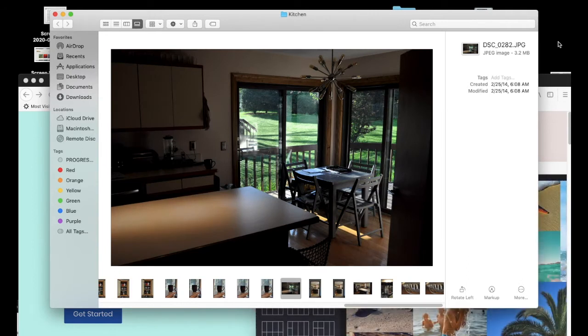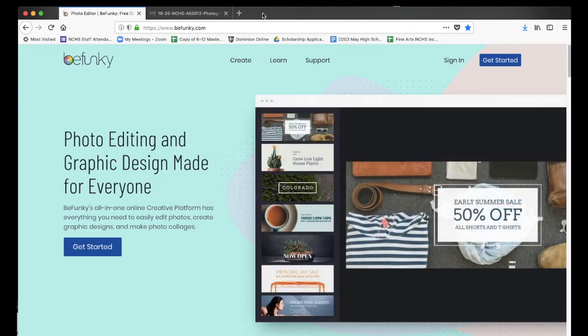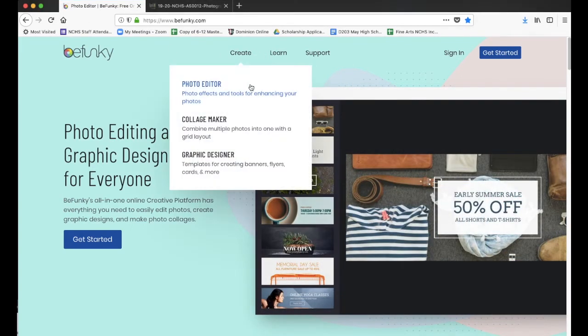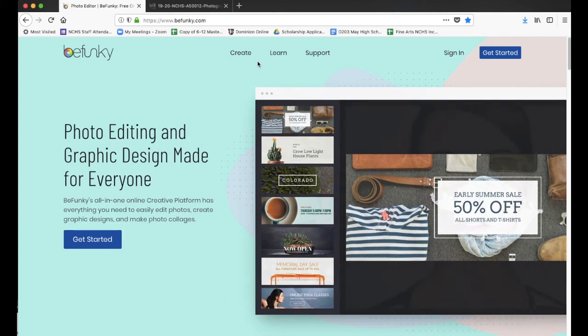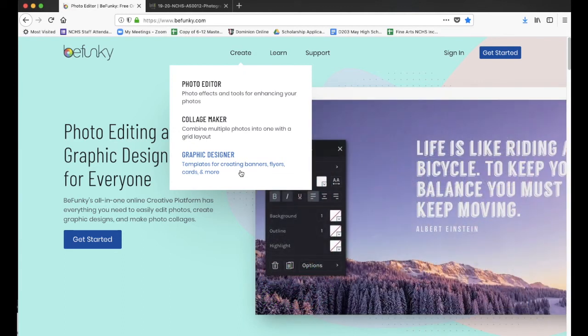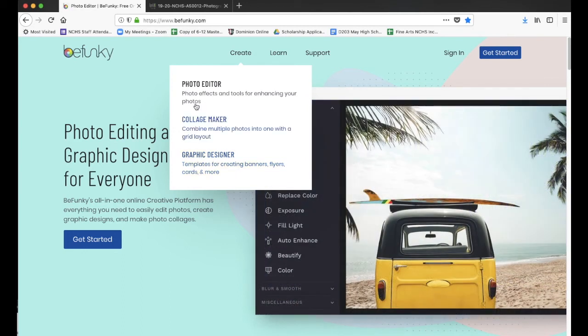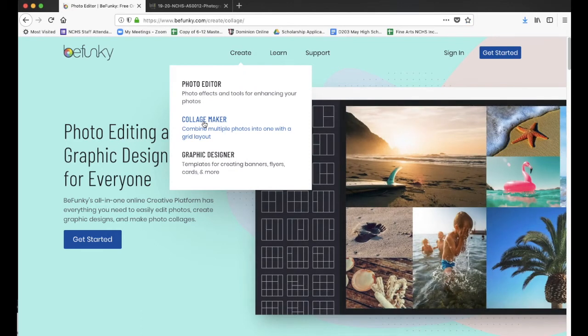I found this website. It's called befunky.com, and it's kind of neat. It allows you to do some cool photo editing, some graphic design, some real simple stuff. There is a pay aspect to this website. I don't want you to do that. You can also use some of their free tools. And what I want you to click on is Collage Maker.